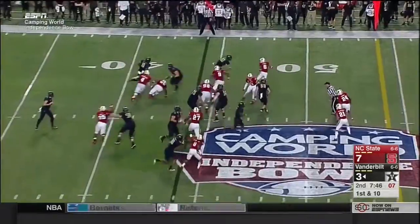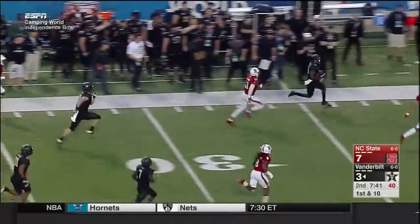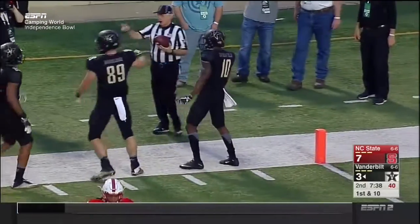It was Sherfield who came in motion. He takes the snap off to the left side of the defense, and he starts to break away down the sideline. He jukes his way inside the 15 and is finally tripped up by the freshman Nick McLeod.